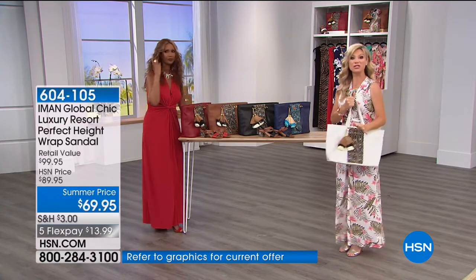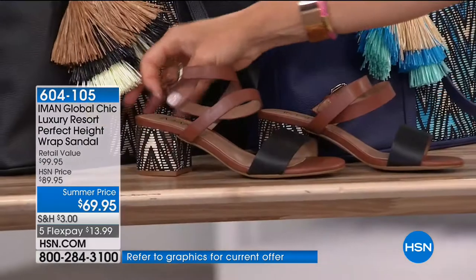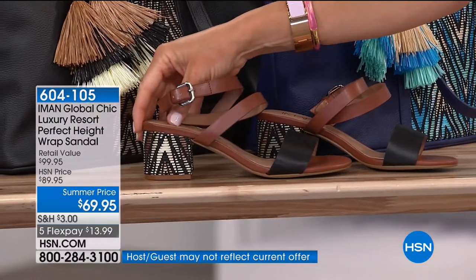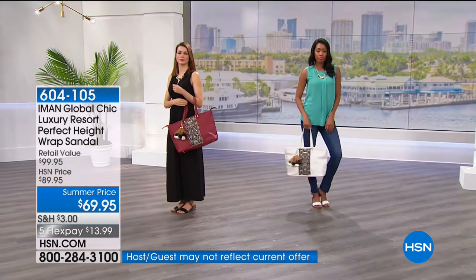Yep. Now we also have the matching shoe that goes with this in three gorgeous colors. Yes. I don't have the card on this, so I can go over the heel height. It's $69.95, which is another $20. Perfect heel for the summer. Look, perfect heel. Cute.